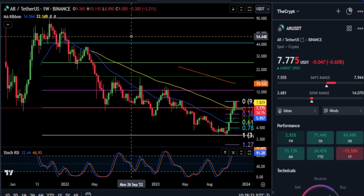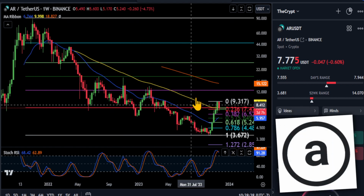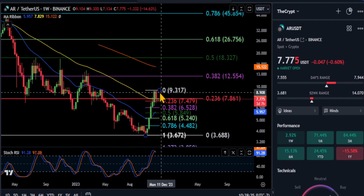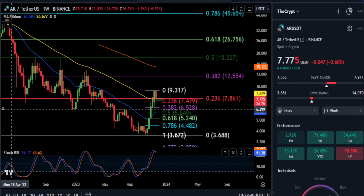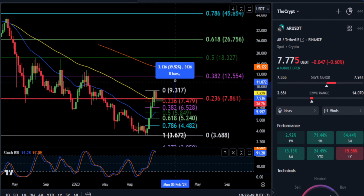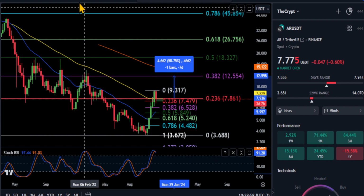We are going to take a look at AR here. From the high back in November of 2021 to the low, you can see this thing did take a good step in the right direction. You are above the 236 at about 786 here, and as long as you hold on to that price level, your next stop would be that 382 at about 1255 here on AR. If it can hold on to our support box that I'm going to point out in a minute on the daily chart, your next stop is about a 58 to 60% move from that price level. So just keep an eye on that support level.